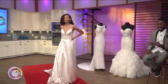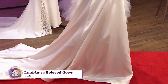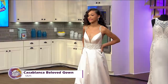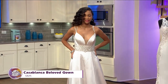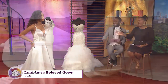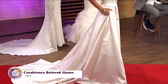Angel is wearing a Casablanca Beloved dress. What I love about this dress are the pockets. So you can collect all your money during your rehearsal, your wedding, right? Very appropriate for a junior bride. And the cost, $825. Okay, not bad. She looks absolutely gorgeous. Dresses usually cost between $5,000 on up to $10,000 or more, so this is really, really affordable.